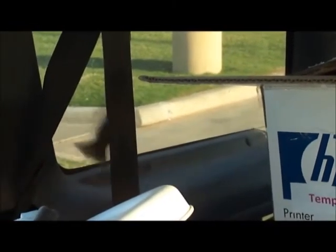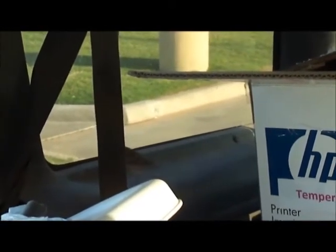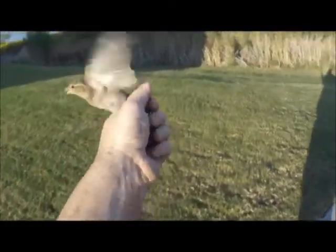I don't know, man. Me and critters. Step off for a couple of minutes and I got a bird trapped in my truck. So now let's release the bird. Caught the bird. Bye, bird.